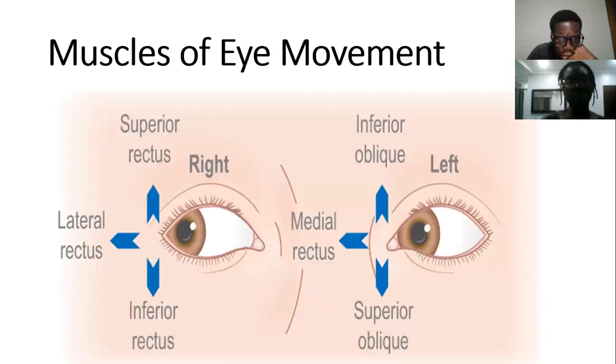So we look at the muscles of eye movement. And these are supplied by the trochlear nerve, the oculomotor nerve, and the abducens nerve. So we have lateral rectus, which helps the eye to look laterally or sideways. Then we have the medial rectus, which helps the eye to look medially or towards the nose. Okay. Then the superior rectus helps the eye to look upwards. The inferior rectus muscle helps the eye to look downwards.